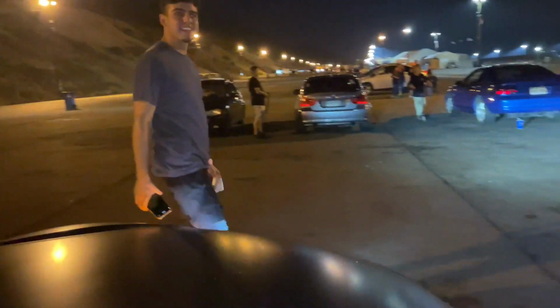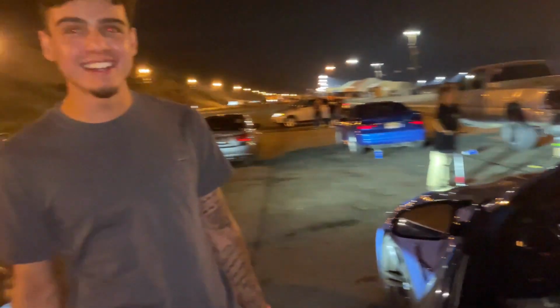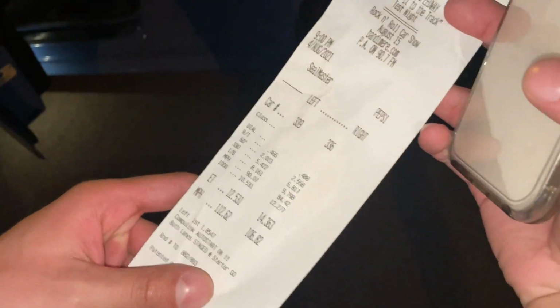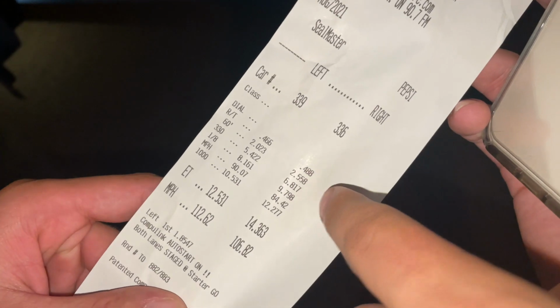Oh, really? It was just spinning? But I left at like 2,500 RPM, so it felt good if I would have hooked. Yeah, my burnout was pretty. Your RT was really good. Your off the line launch. So let's show them the times. Got even worse, but yeah, your RT was a lot better than your previous runs.